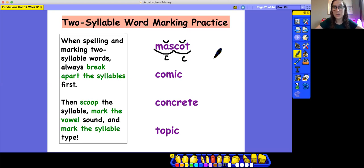And that's it for that word. So the marking is quick and easy on some of our words. All right, let's look at our next word. The word is comic, comic.